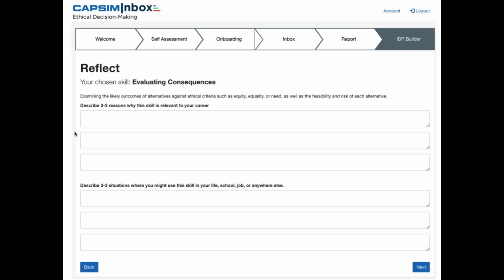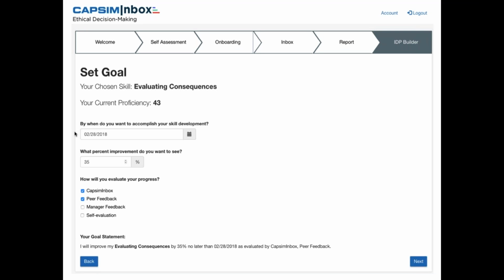So after we get them to reflect on their skills, then it moves to setting the actual developmental goal. So here they're asked a series of short questions that then automatically build a SMART goal for development. I found this extremely valuable because over the years, I've really noticed students struggle to create high quality developmental goals. It's just something that seems to be difficult for them.